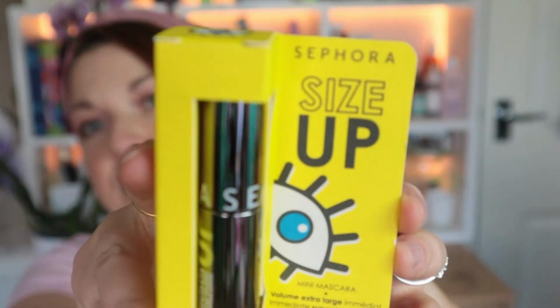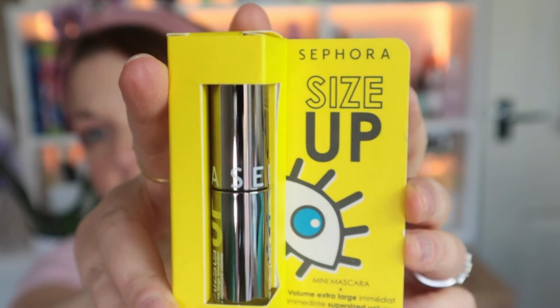And then we've also got this from Sephora, which is a Sephora own brand, and it is the Size Up Mini Mascara. So it's a volumizing mascara. I'm not going to open it up right now. I do have a couple of mascaras on the go at the moment, so I don't want to open it up and expose it to the air, because obviously then it will dry out a lot quicker.